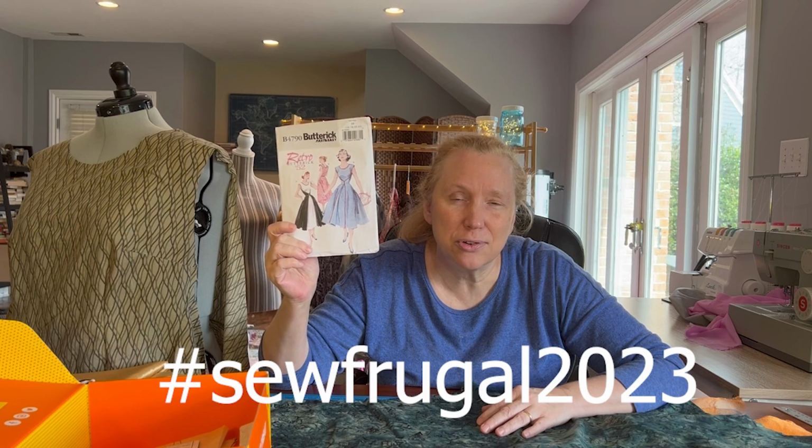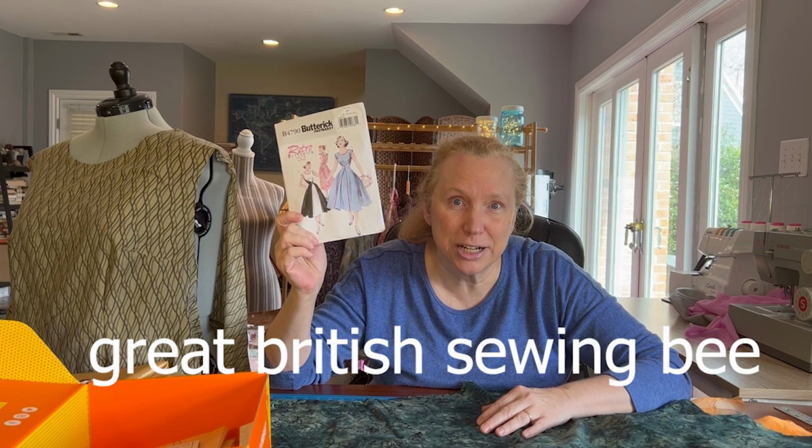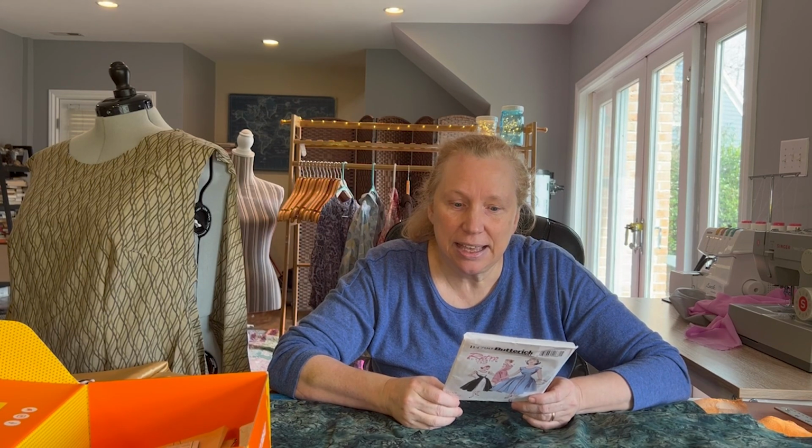But if you are interested in making this and are participating in the Sew Frugal 2023 challenge, this pattern is available free on the Great British Sewing Bee website. I'll put a link to that either below or above, but the Great British Sewing Bee actually has many patterns available for free download, which I didn't know, but you should check that out. Unfortunately, the patterns, as far as I know, do not come with any instructions. So if you know of instructions for those patterns, please let me know. But luckily I have the instructions for this, and literally there's only 5 of them, so it can't be that hard, right? And I've actually made it before, so we're going to get to that in a moment.